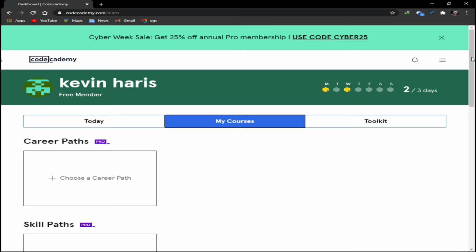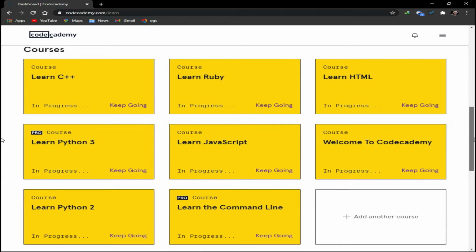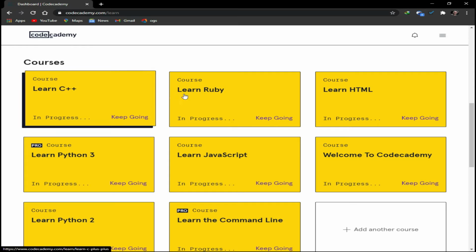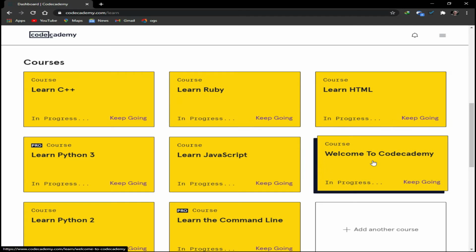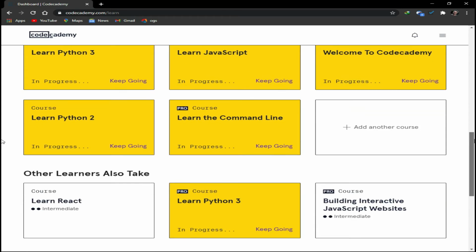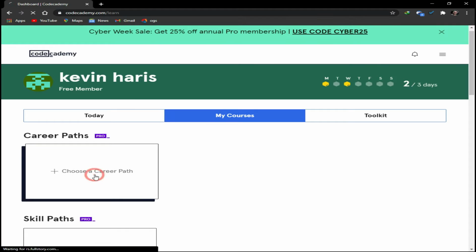Everything is in there, so you choose the course you want. There's a career path for the pro version. As I told you, it's absolutely free. It has a free version and a pro version. Some courses are for pros, and then you can see those that are not marked with a pro watermark. They are all for free, and you can basically get a job with all these few languages. So it's good. You need to check it out.